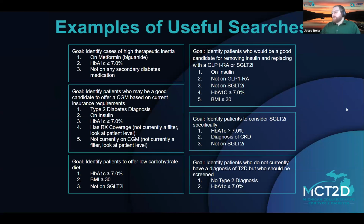Okay, and so what I wanted to do also is provide a couple of use cases to give some relevance behind the filters and some practices and POs could be using these for currently. In future updates, we do plan to have additional tabs at the top that will be pre-built filters that a provider could click on with a title, just to have very easy, ready access to certain categories and lists of patients. But for the time being, here are some potential filter combinations that a provider could use.